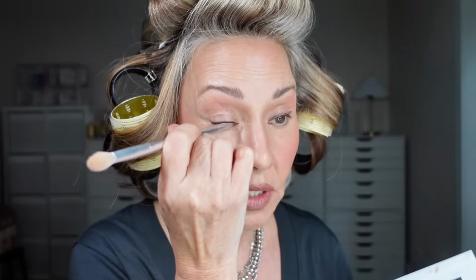Okay, so let's do eyes real quick. Here it is. I am taking this contour called Velvet, and see how I'm just doing it on my lash line? You don't even have to be very skilled at it, because we're gonna put a shadow over it.